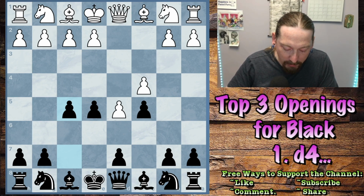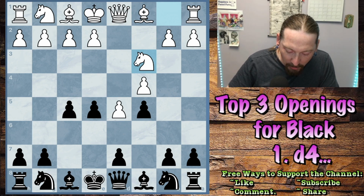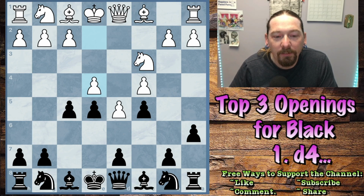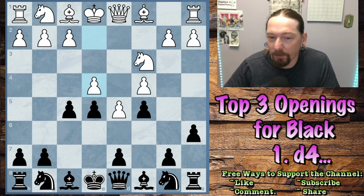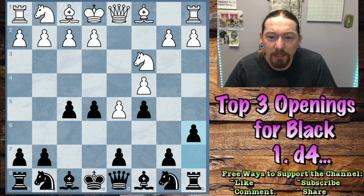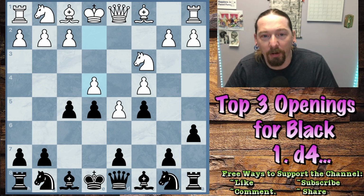Really massing a strong center here. Knight c3. And we have 2 options forking off of this position. We have a 55% win percentage playing a6. However, e4 is the most common reply from white and is really a change in the opening here. So in this position, black has a 55% win percentage. However, if white finds the move e4, it drops down to 35%.